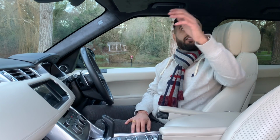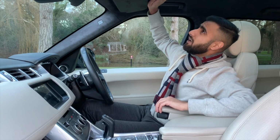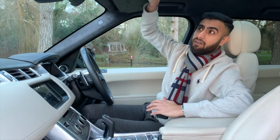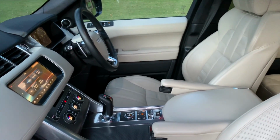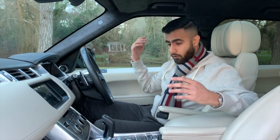I have mentioned already that you do have a panoramic glass sunroof. It lets in so much light, which I really like. And also the interior lining, this is just like a suede material all on the headliner, and it makes it feel really luxurious. This whole car is luxury. I've been in quite a few other 4x4s, and yes, other 4x4s might have a better infotainment screen or a gearbox, but nothing really touches the luxuriousness of this interior.